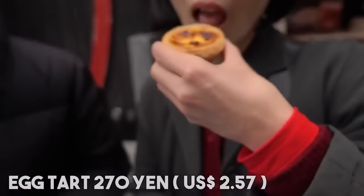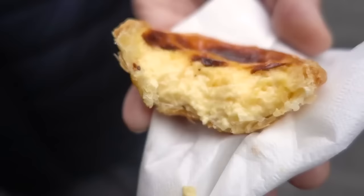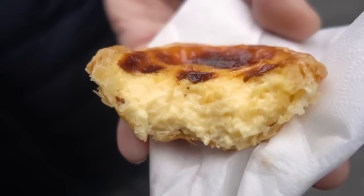Do you understand what I said? The surface is caramelized and inside the custard part is not super custardy. It's rare, a really nicely creamy custard. And the pie around it is so crispy. And then you can actually feel this layer. And I love the pie part.